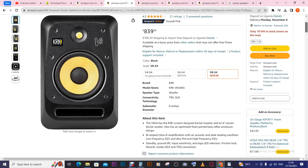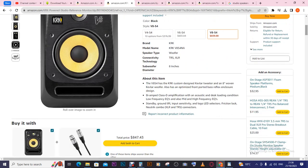If we slope a little bit down about this item, the V8 S4 has the KRK custom designed Kevlar tweeter and an 8-inch woven Kevlar woofer. It also has an optimized front ported bass reflex enclosure design, Class D amplification, acoustic and desktop loading low frequency EQs, and also mid and high frequency EQs, a ground lift, input sensitivity, a low cut selector, and friction lock. It has new combo XLR and TRS connectors.